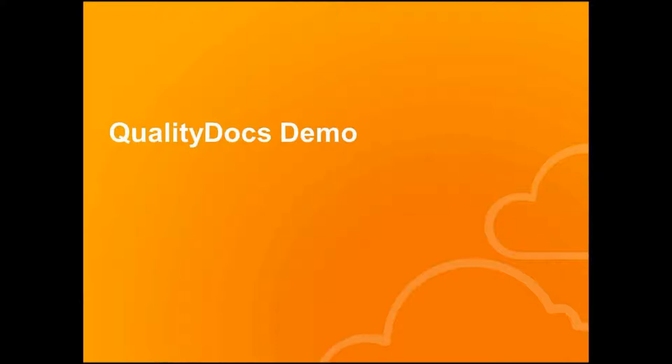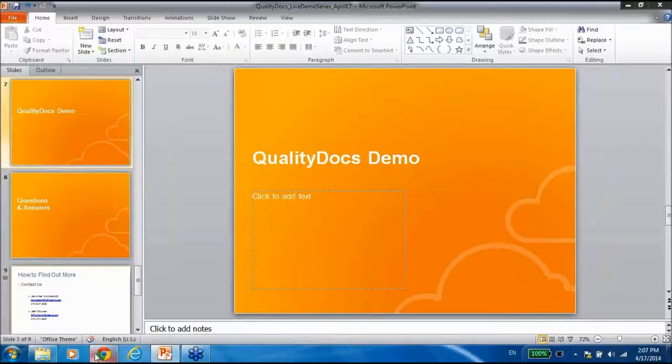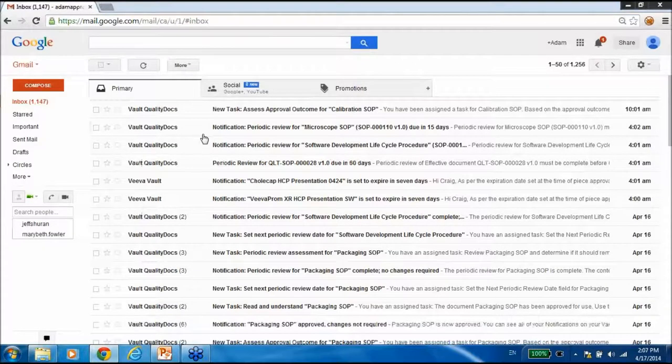Before I do that, let's assume I'm going to play the role of a fictitious guy, Ken Quality. Picture me as someone in quality assurance, so I have higher level rights in this application. Of course, what you're using is QualityDocs today. Let's say that one day I come into my email box. I happen to have a catch-all email box that catches everything from various demos that I do. But let's imagine I see this one that catches my eye at the top. It says I need to assess the approval outcome for the calibration SOP.